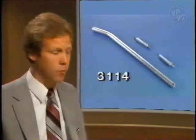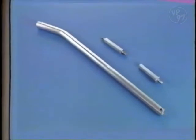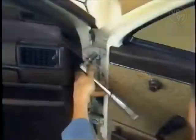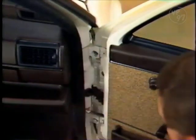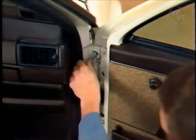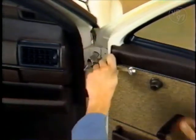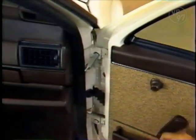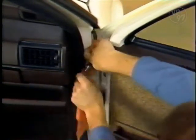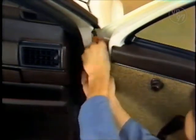There's also a special tool, number 3114, for making door adjustments. It consists of 2 threaded adapters and a lever. To adjust a door, remove the hinge bolt and install and tighten the threaded adapter 3114/2 in its place. To prevent the paint from chipping, dampen a rag with synthetic resin thinner and wrap it around the hinge. Then, allow it to set for a few minutes to soften the paint.